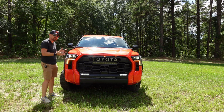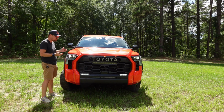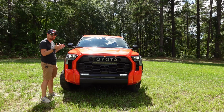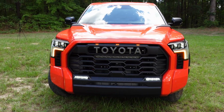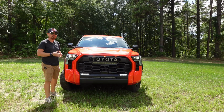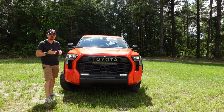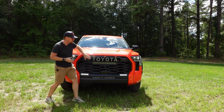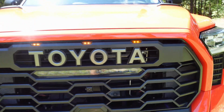And the looks on it, while initially very polarizing, even to me, I have really come to appreciate the kind of out-of-the-box styling Toyota has brought here on the 2022 Toyota Tundra. This being the TRD Pro model, you get a little more aggressive front end than you do on any others. You get Toyota spelled out in this heritage grille here with marker lights across the top and here on the sides of the wheel wells on the fender flares.